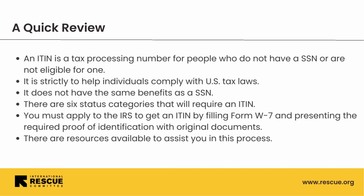In summary, an ITIN is a tax processing number for people who do not have a Social Security number or are not eligible for one. It is strictly to help individuals comply with U.S. tax laws. It does not have the same benefits as a Social Security number.